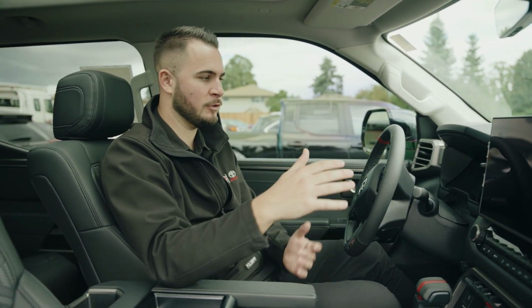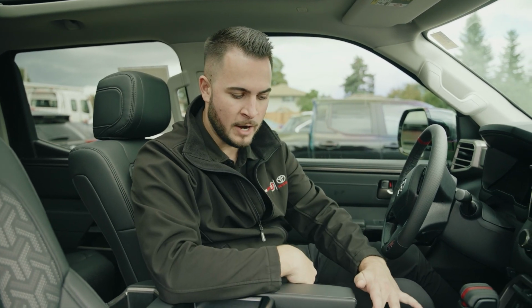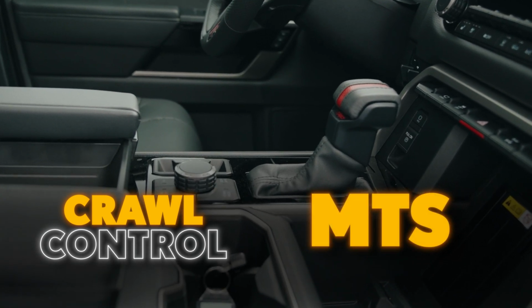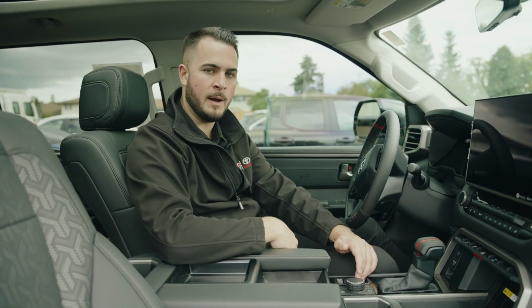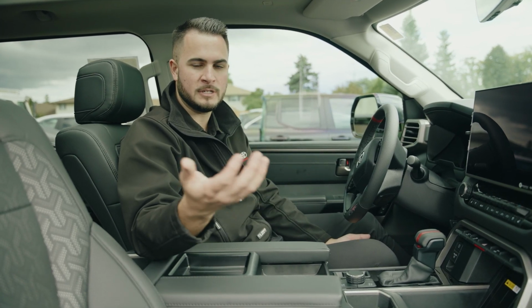If you're looking for something that has those off-road capabilities, that have all your different drive modes down below, like your crawl control, your MTS, and your different 2 high, 4 low, and 4 high options, this definitely could be a pretty cool vehicle to get yourself into.